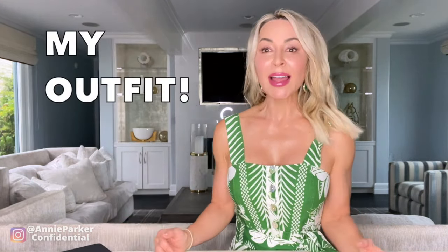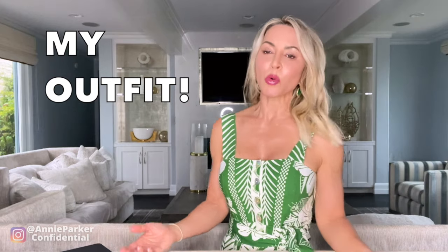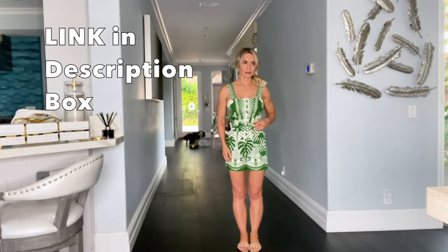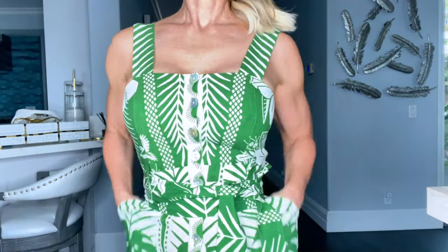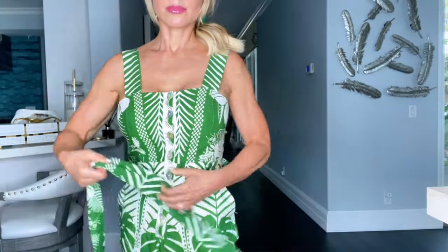And you guys, if you like the idea of a play suit or a romper, what I'm wearing here is by a company called Farm Rio. It's a new brand that I found. All of their pieces are very reminiscent of, well, Rio de Janeiro. I bought it a couple weeks ago and then I thought, oh, you know what? I'll bet some of you will like this. So I wanted to wear it for you.